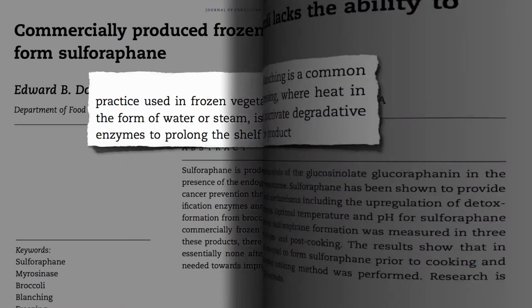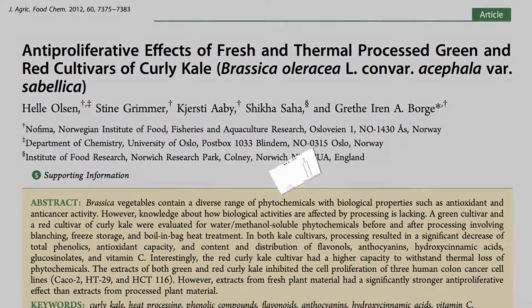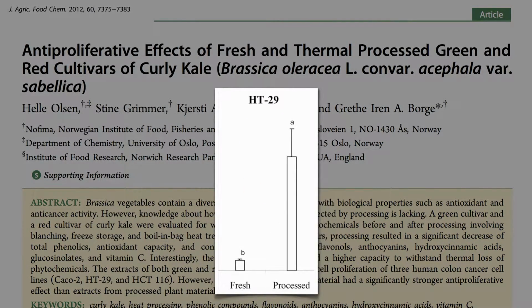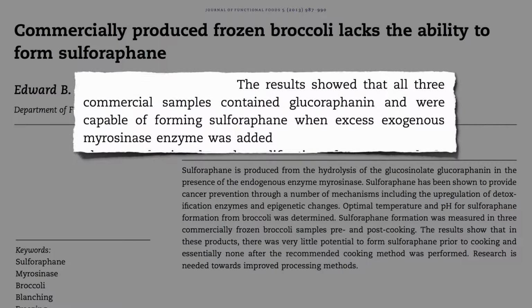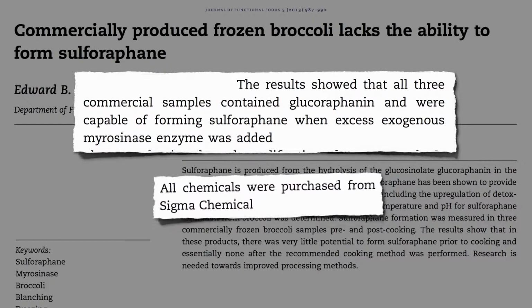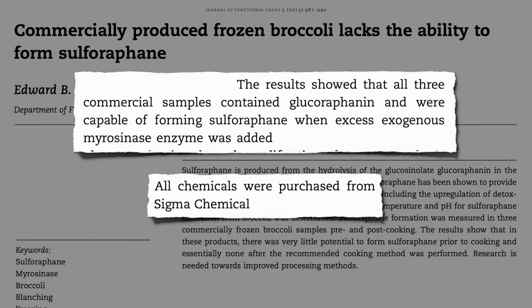This may be why fresh kale suppresses cancer cell growth up to 10 times more than frozen. The frozen is still packed with the precursor. Remember, that's heat-resistant. And they can make lots of sulforaphane out of the frozen broccoli by adding some exogenous enzyme, but where are you going to get some myrosinase enzyme from? Now, they bought theirs at a chemical company, but we can just walk into any grocery store.